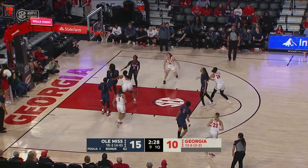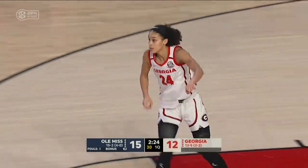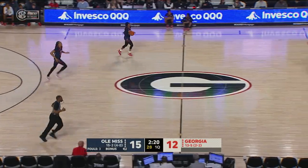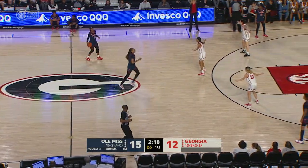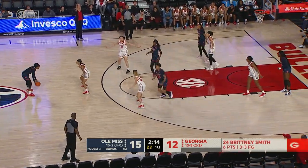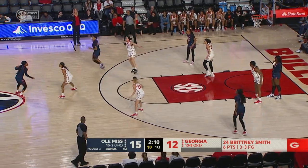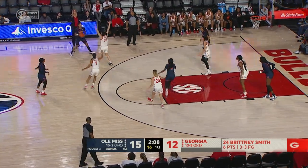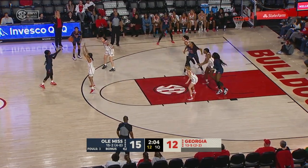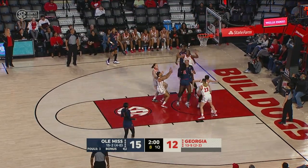Brittany Smith, another nice shot from Smith. She is off to another great start. She's hit her first 3 shots. Came into the game tonight shooting 60% in conference play, which is number 2 in league action. She has just been outstanding, especially since SEC play has started. And number 2 in league action behind Madison Scott, who's number 1.